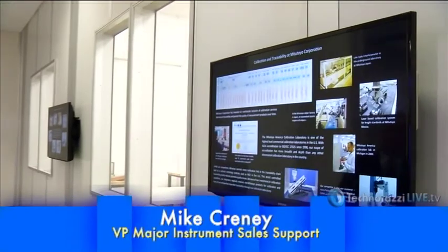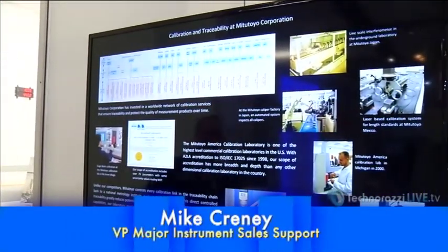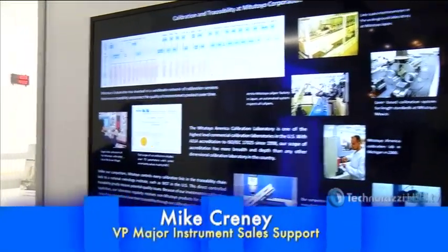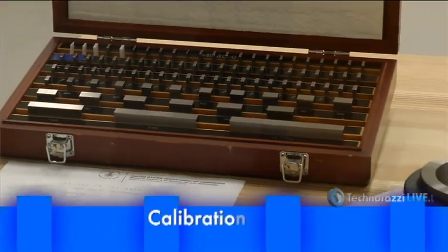Mitutoyo has always been known for its traceability, and part of this is our direct traceability to national standards. A2LA as well as NIST standards are done in this laboratory. Back over here is our gauge block calibration.